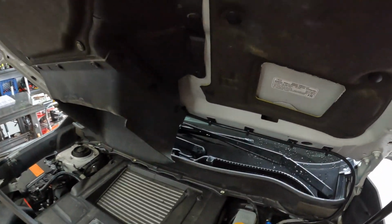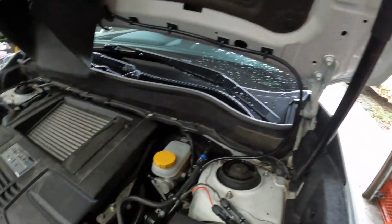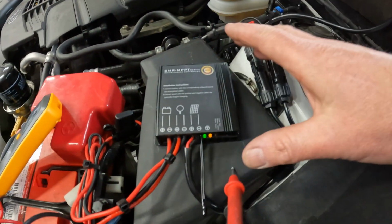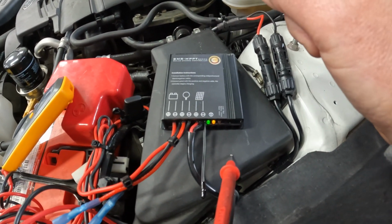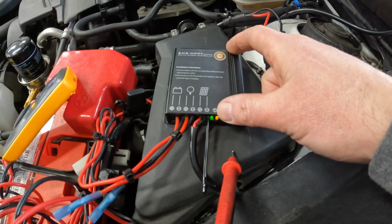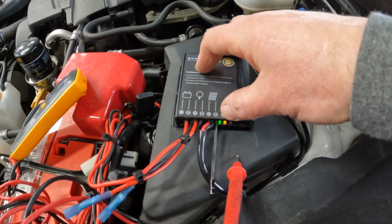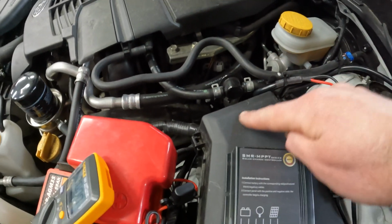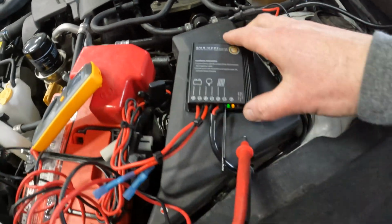Okay, we got the wires coming from the panel neatly routed along the hood there. I've got the MPPT controller mounted on the fuse cover with some Velcro so that it's removable. And it sticks better than VHB does to this plastic. For whatever reason, VHB hates this plastic. It just doesn't work very good.